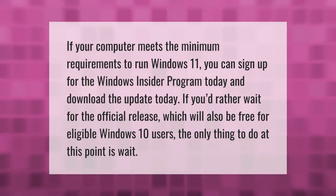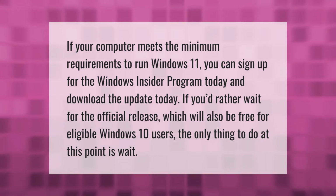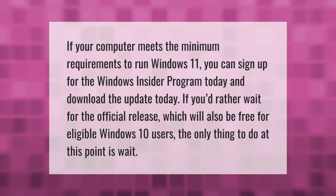If your computer meets the minimum requirements to run Windows 11, you can sign up for the Windows Insider program today and download the update today. If you'd rather wait for the official release, which will also be free for eligible Windows 10 users, the only thing to do at this point is wait.